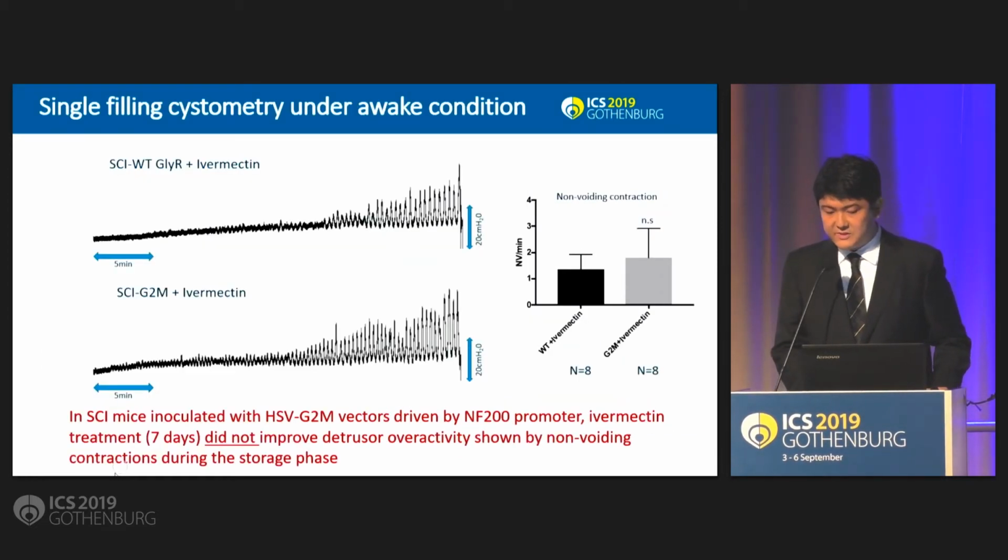This is the result of a single filling cystometry under awake condition. In spinal cord injury mice with G2M, ivermectin treatment did not improve detrusor overactivity shown by non-voiding contractions during the storage phase.